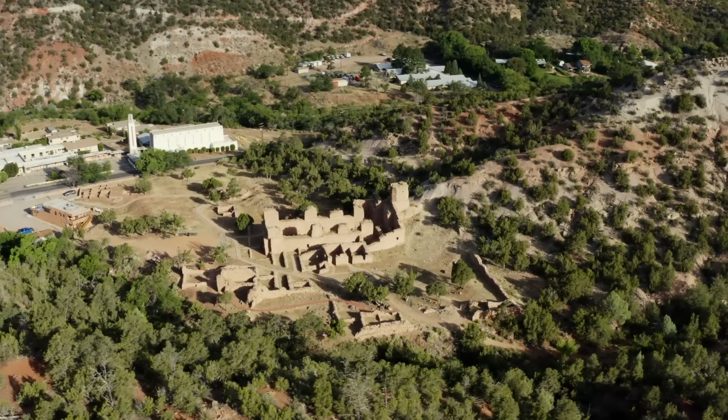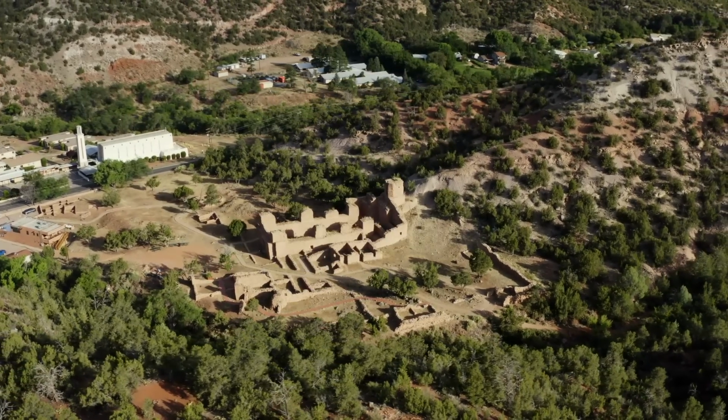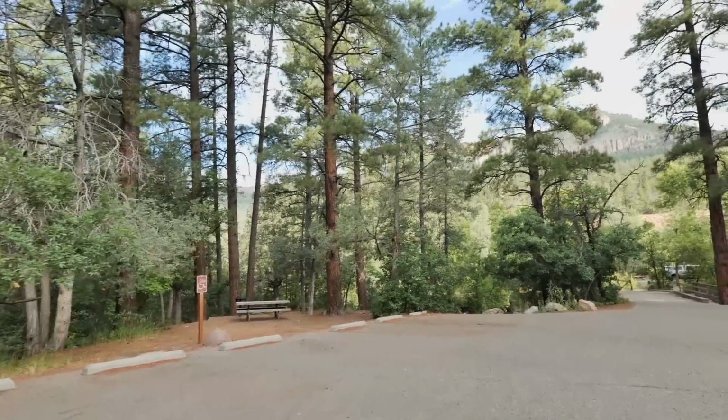It was built on top of a Native American pueblo back in the 17th century, and it is a historic site. You can actually gain access to go in there. They allow folks to go in there and walk around. Unfortunately, it is not open this early in the morning. At some point in the future, I definitely would like to walk around the historic site and check that out. But we are now on to our first stop for today.